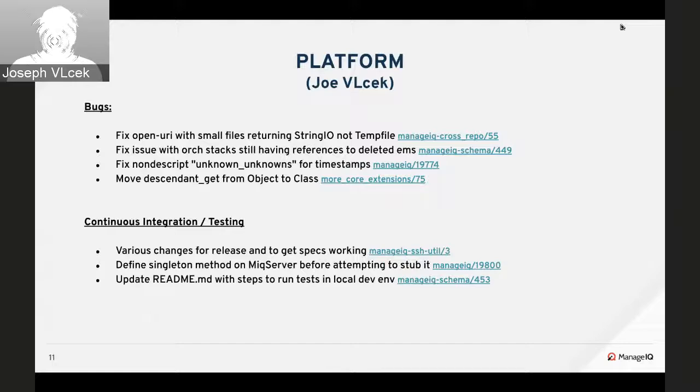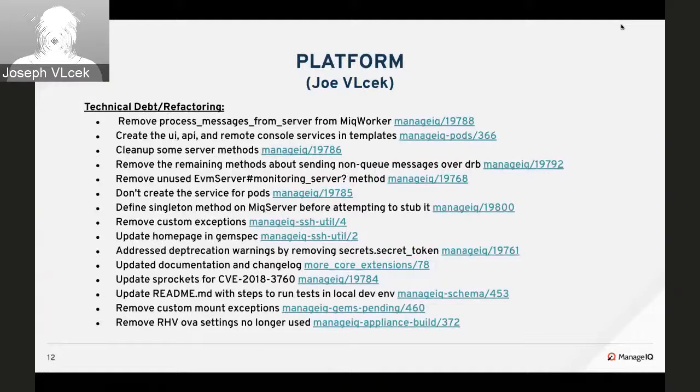And on to technical debt, refactoring, and general cleanup. Quite a bit of work done in this space. Begin with, Adam removed the no longer needed process message from server method from the MIQ worker class as it was last used by the VIM broker, which is now gone.